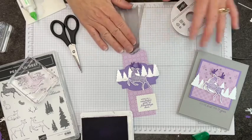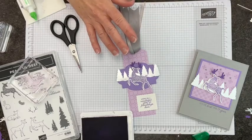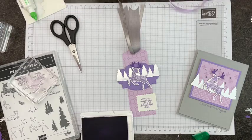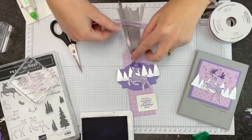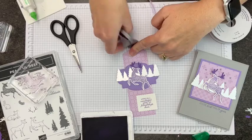So, okay, so we have this, but then I wanted to bring in the third one to tie it all together. Tie it all together. See what I did there? Sorry, I can't help it. I was thinking about that punny paper pumpkin that's coming up.